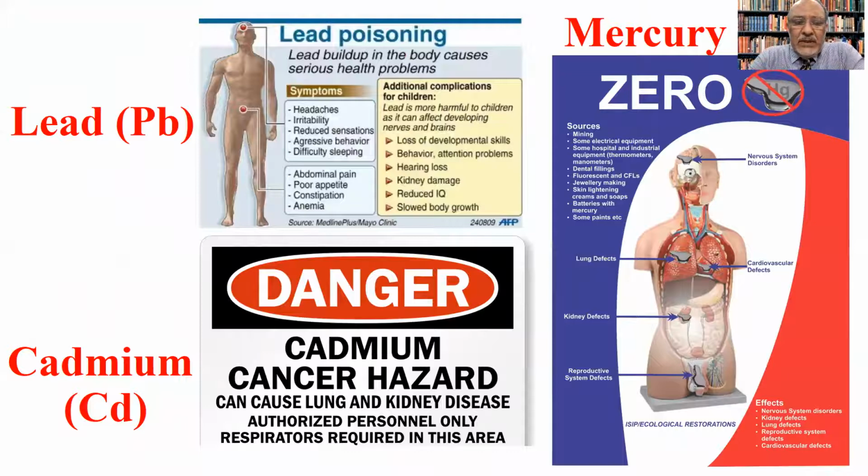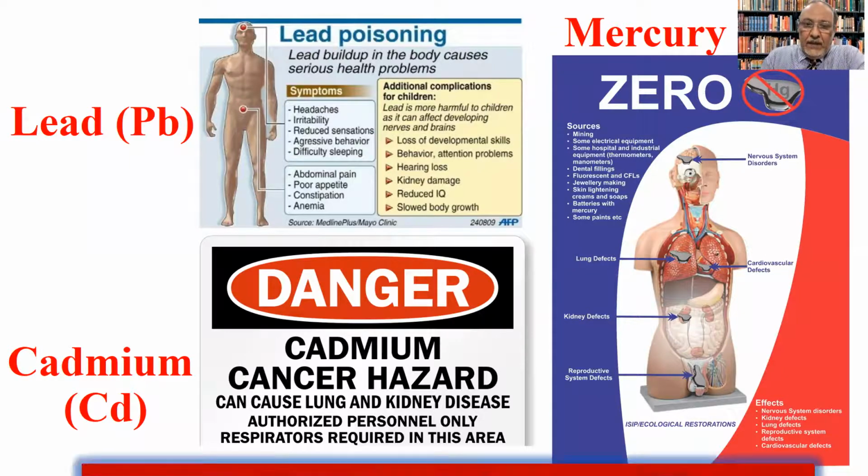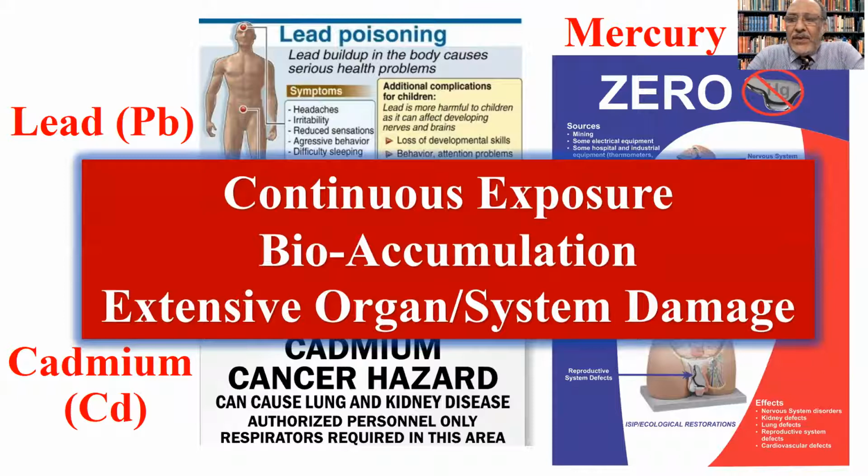Exposure to lead, cadmium, and mercury will lead to a large number of diseases and damage to different organs in the body, including kidney, liver, brain, lung, and so on. The problem is that continuous exposure to toxic metals will lead to their bioaccumulation in the body, and this will lead to extensive organ and system damage.